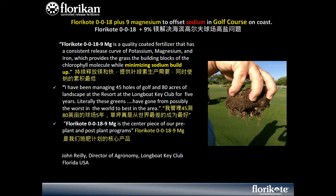of golf and 80 acres of landscape at the resort at the Longboat Key Club for 5 years. Literally, our golf greens have gone from possibly the worst in the world to the best in the area. And Floricoat 0018 plus 9% magnesium plus chelated iron is a centerpiece of our pre-plant and post-plant programs. John Riley, Director of Agronomy, Longboat Key Club. I was very proud to lead that research, and I can assure any of you, if you bring this product in for golf course superintendents, they will continuously and consistently purchase it.